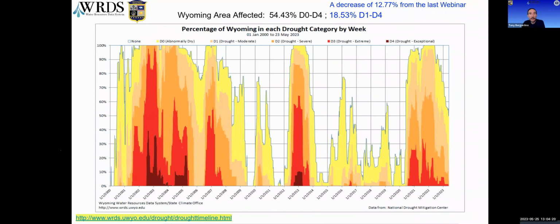Looking at the timelines, here's the updated timeline showing how much of Wyoming is in each drought category from the year 2000 to present, which is when the drought monitor started. I didn't mention it on the previous slide, so I wonder if anyone out there really noticed anything different about that map. This is the 26th monthly conditions briefing that we've given, and this is the first one where there was no extreme drought or D3 on that map. So as a result of that precip earlier this month, especially in the east, the drought map for last week was the first one in 147 weeks not to show any extreme drought in Wyoming. So that was a nice milestone.